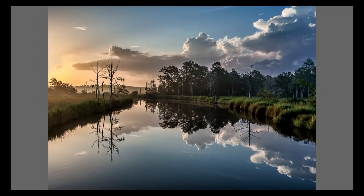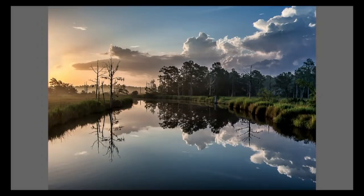The basic rule when it comes to composing landscapes is this: if you have a good sky, show more of it. If you have an interesting foreground, show more of it. Of the two, your sky is more interesting. So show more sky, show less of the reflection of the sky. But at the end of the day, it's just a reflection. It's not an interesting shot. And again, if you have to say what's the subject, what is it?